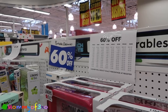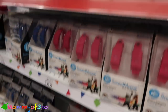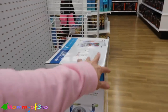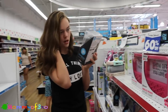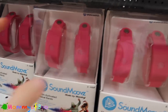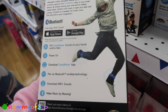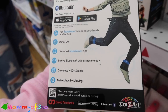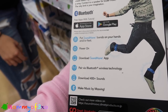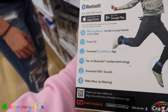Portable electronics. So we can go check the prices. I guess it doesn't matter, but before we go, whatever one you get, we'll check the price. Oh, it only makes music if you move. Oh, is that what it is? If you're moving? Why are there two though? Oh, because you can put them on your ankles. Oh, so it makes it louder if you have two. Like two on your ankles or one on your wrist and one on your ankle. Okay, so you download the Sound Moves app and you can have 400 plus songs, make music by moving.